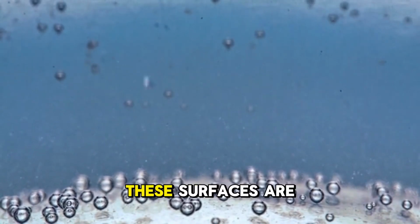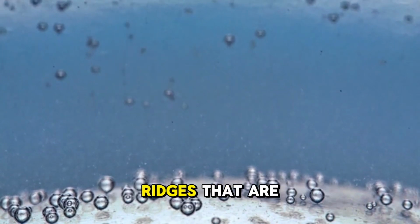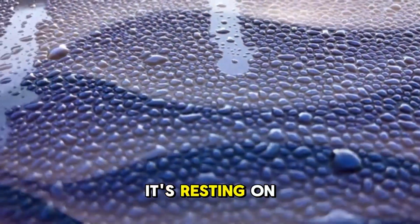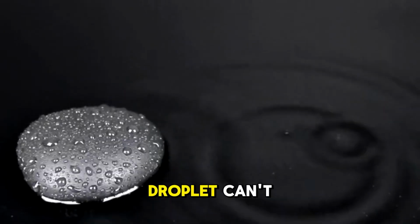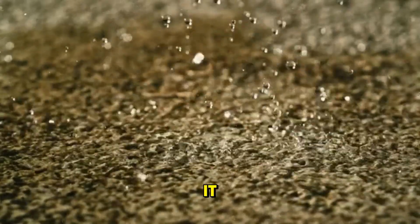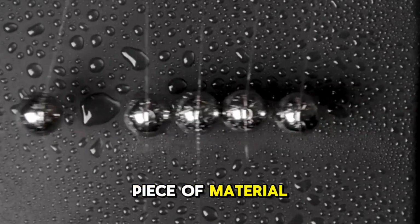These surfaces are engineered at a microscopic level, with incredibly intricate patterns. Think tiny pillars or ridges that are so small they trap a layer of air. When a water droplet lands, it's not actually touching the solid surface, it's resting on that cushion of air. Because water molecules are so attracted to each other, they pull themselves into a near-perfect sphere to minimize contact. The result: the droplet can't spread out or wet the surface at all. It just rolls away at the slightest tilt, taking any dirt or dust with it. It looks completely fake, but it's a very real and incredibly useful piece of material science.